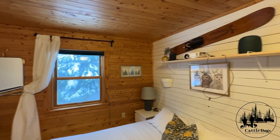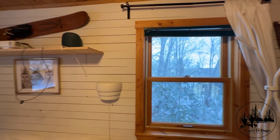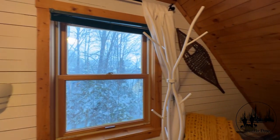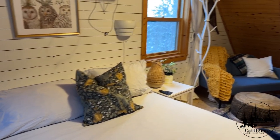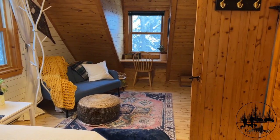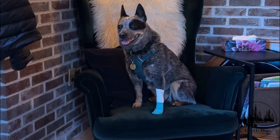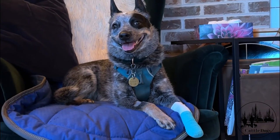The larger of the two upstairs bedrooms has a projector screen so you can stream videos, has an electric fireplace, and a built-in desk. You recovering in style?